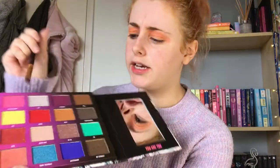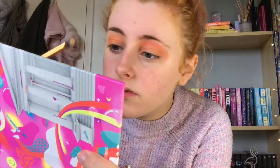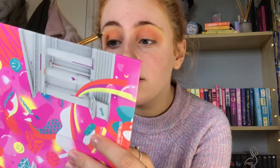And that shade, there was no fallout in the pan at all. Look how crazy that looks. Okay, now I'm going to go in with the shade Vla, the yellow one. And I'm just going to go over the edges to help blend that out. But yeah, it's done the job, you know.